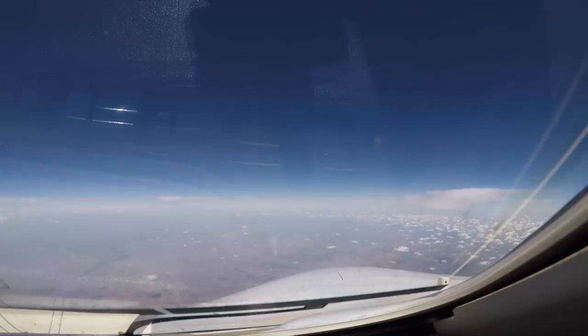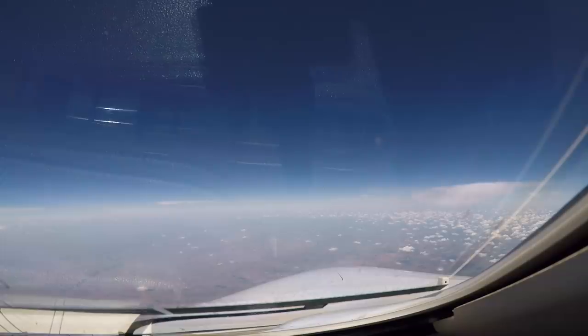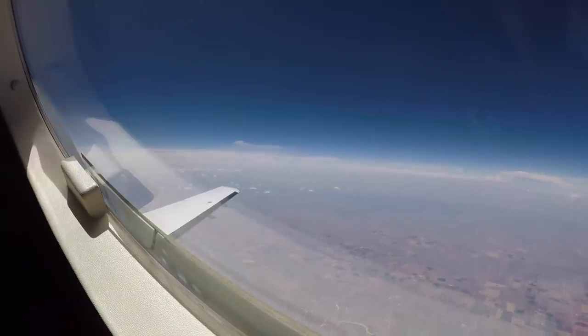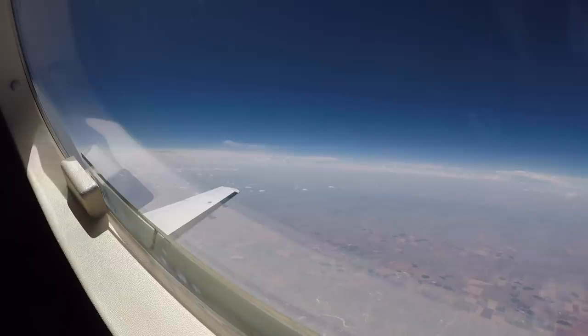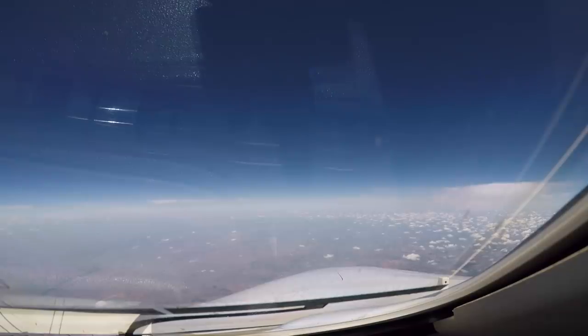Delta 2411, contact Albuquerque Center 125.07. 2507, Delta's 2411 flight. Southwest 1327, I wonder if we can get direct farming in. Southwest 1327, direct farming.